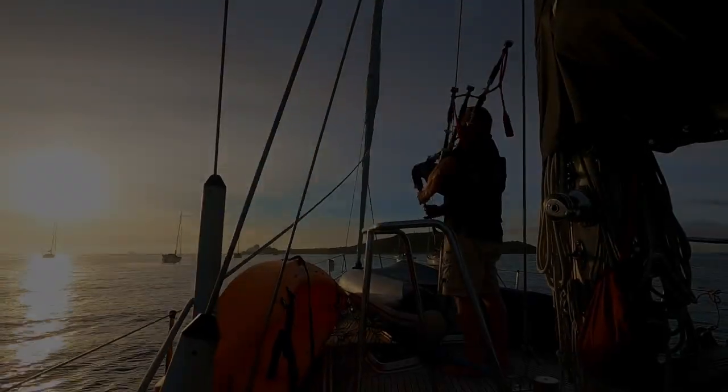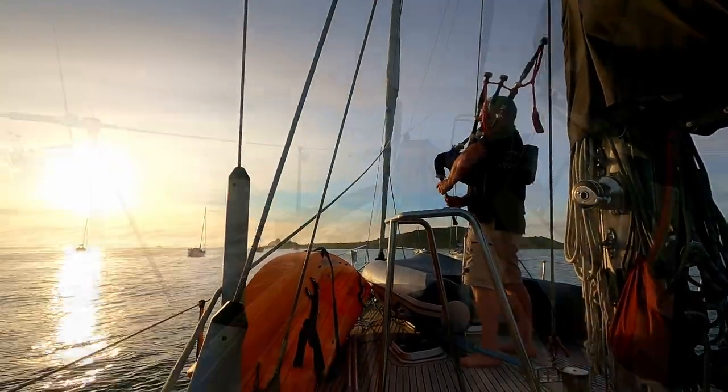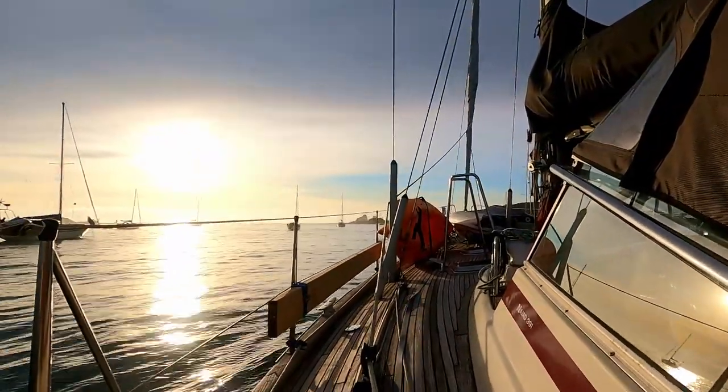Some evenings and some anchorages just move you to play a tune. And of course, all the other boats in the anchorage need to know when to lower their colours as well. An evening tune, Sleep Dearly Sleep.